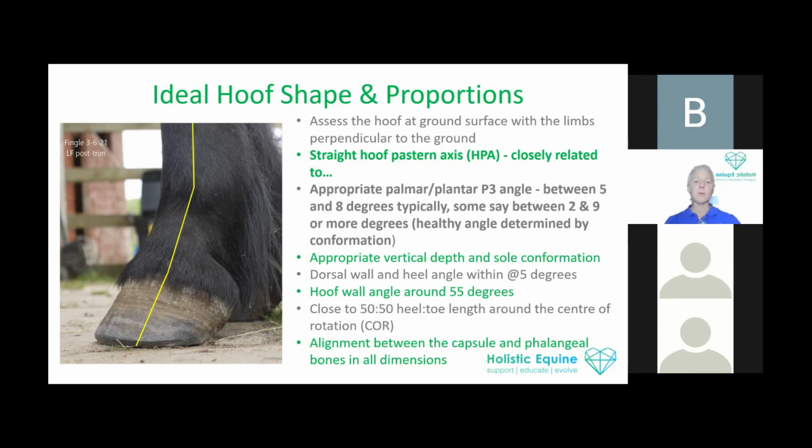And then ideally, when we're looking at the proportions of the front of the foot to the back of the foot, if we drop a line from the center of articulation of the coffin joint, which will be approximately where the yellow line changes about 2/3 of the way down, there's a very, very slight change in angle there. That's approximately the center of rotation. If we drop a line straight down to the ground, there should be around 50-50 heel to toe proportion around that location. So this pony is about 40% heel, 60% toe, which is acceptable for a barefoot horse.